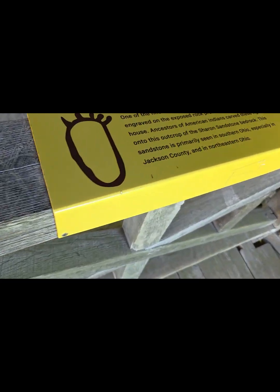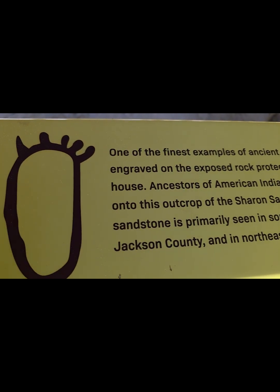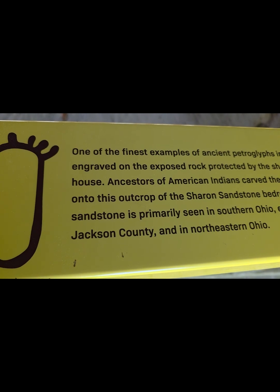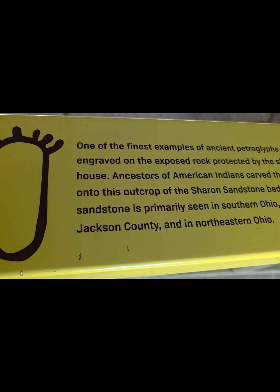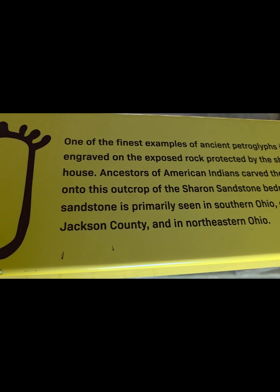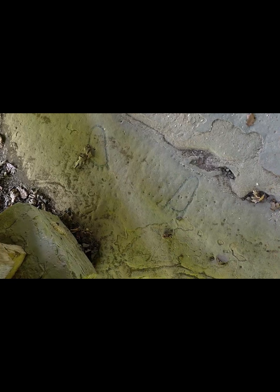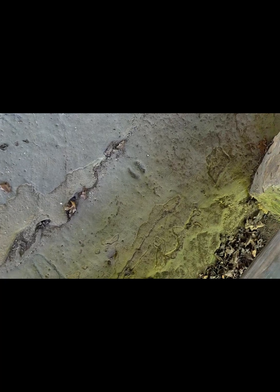And here, one of the finest examples of ancient petroglyphs in Ohio is engraved on the exposed rock protected by the shelter house. Ancestors of American Indians carved these figures into this outcrop of Sharon sandstone rock. This sandstone is primarily seen in southern Ohio, especially in Jackson County and northeastern Ohio. And there you can see the footprints, possibly of a bear, is what they're supposed to depict. That kind of looks like it might be supposed to be the hoof prints of deer.